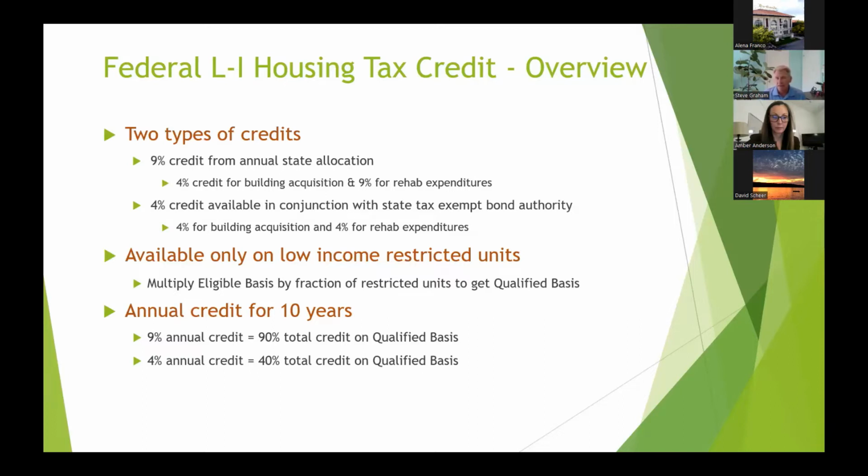You have to compete for that, and you must follow the competitive process, the allocation plan established by Utah Housing Corporation, which is a quasi-governmental entity here in the state of Utah, administering our state's plan. Each state has their own entity administering their state plan.